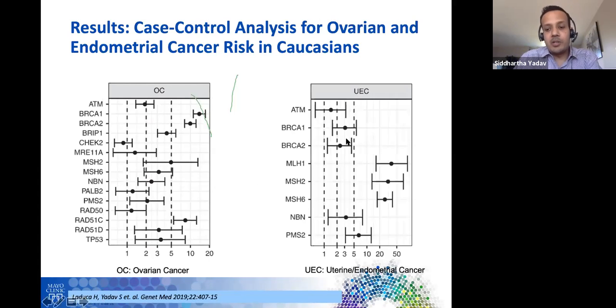Similarly, if you look at endometrial cancer risk, this is where it gets interesting. If you look at the odds of developing endometrial cancer in BRCA1, 2 carriers, you can see that the confidence intervals are very close to 1. Not as much, but if you look at MLH1, MSH2, or MSH6 carriers, the risk of developing endometrial cancers in these carriers is almost 20 to 30-fold higher compared to women in the general population.